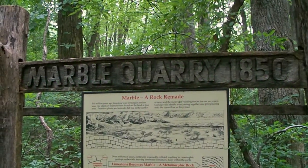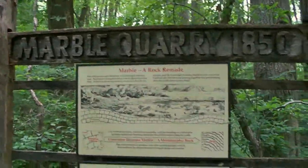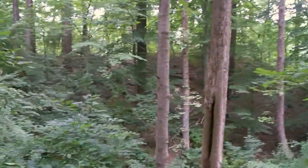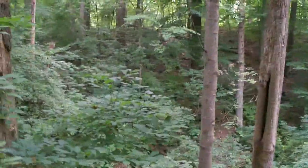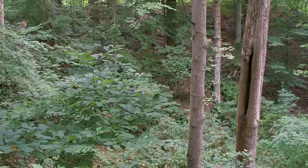Now we're by the marble quarry. I guess operated until 1850. Down here in the brush someplace. Big open area here, big excavated area. Now practically grown over. And I guess marbles came from there.